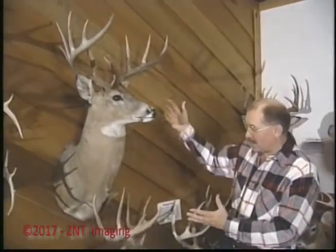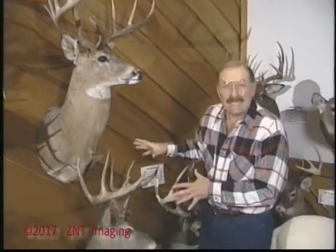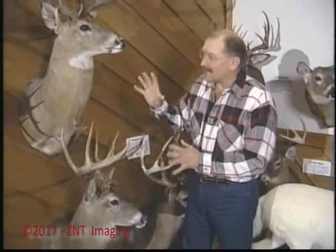These trophies to you represent something that probably most of us will never even see in the woods during our lifetime. They're exciting animals to hunt, and they're extremely wary. They're much tougher than caribou. There's some differences between deer and caribou that you ought to realize before you go caribou hunting.